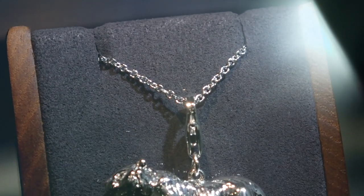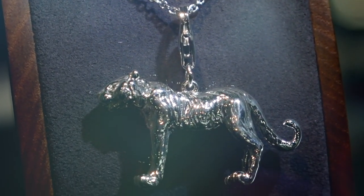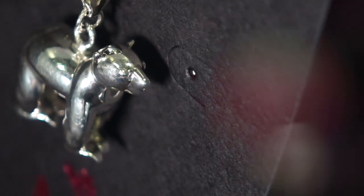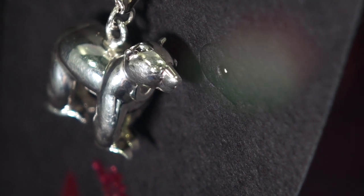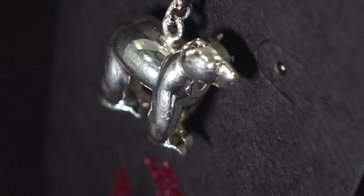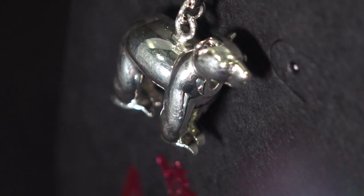The most recent one is the tiger, which is a 3D piece. I also created a sun bear, which is a special animal that's from Southeast Asia. It has a collar. There's a lot of poaching going on, especially in Cambodia and Laos.